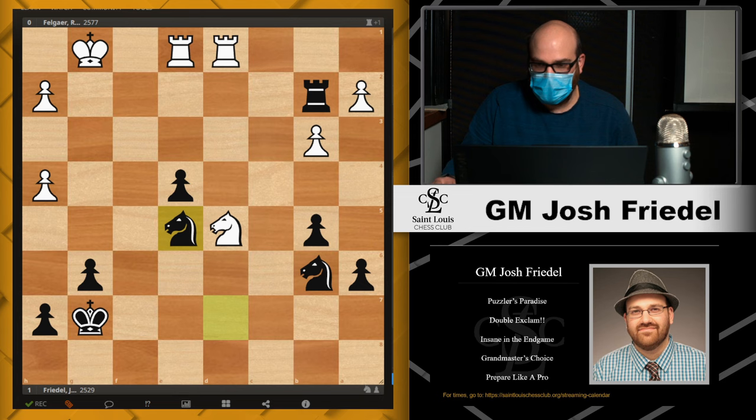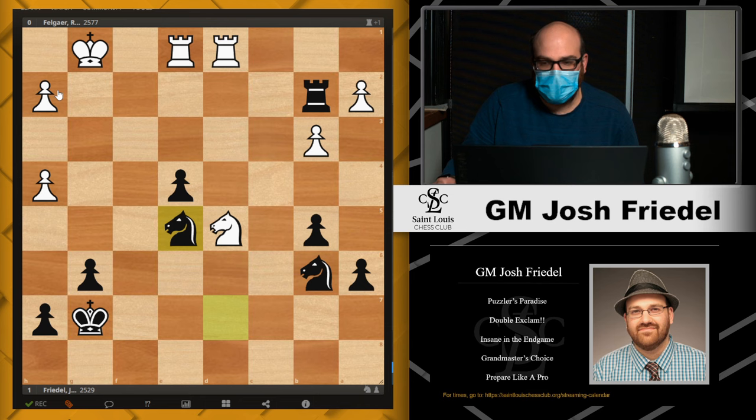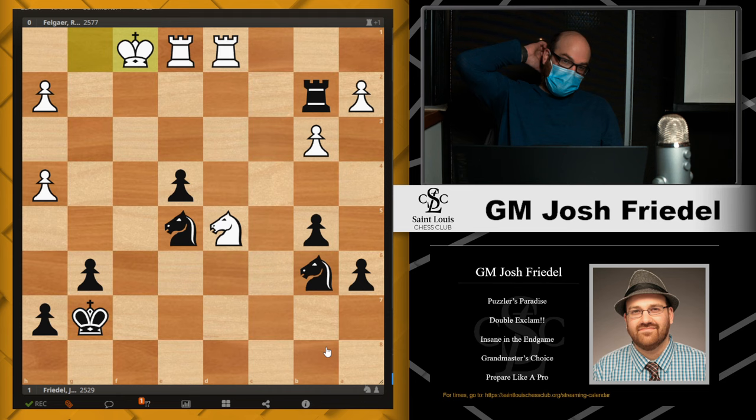Hello, everyone. So rook f1 is possible, but I think the issue with it is I can take this knight and then play check, and he actually has to sack his rook, and this is not good for him, probably losing the rook endgame. So the best move is actually king f1. And now the question is, how do I play as black? Once again, not so simple.